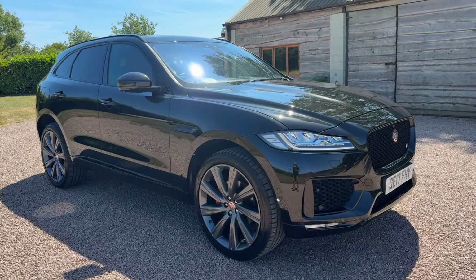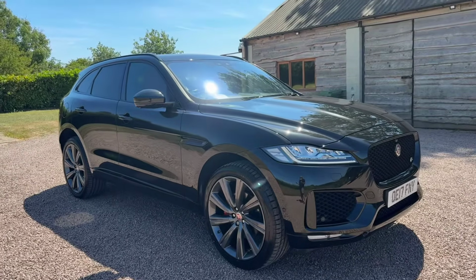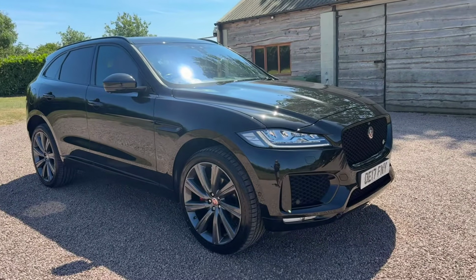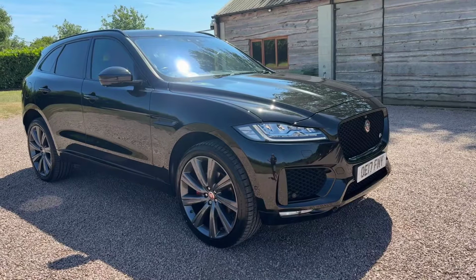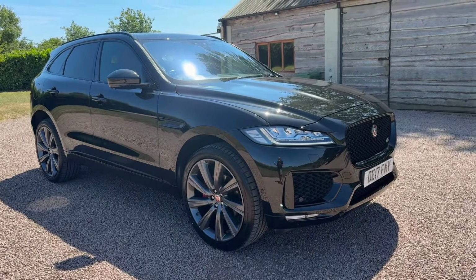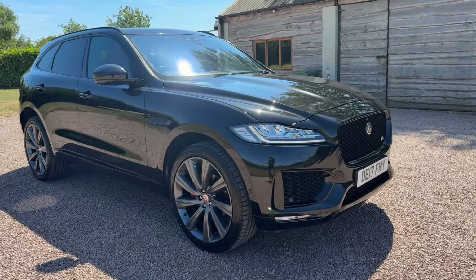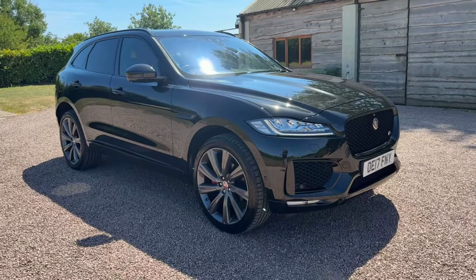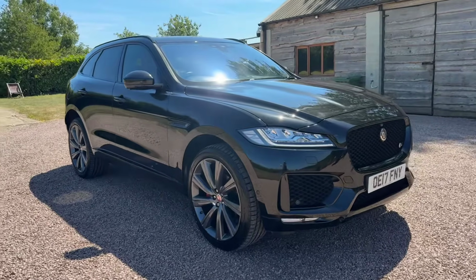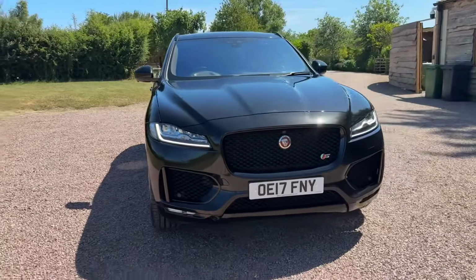So beautiful, brilliant black metallic, Santorini, whatever you want to call it, metallic black, F-Pace. Look at the shine on that. F-Pace, 3 litre D300 diesel, 3 litre V6S auto, all-wheel drive, Euro 6 start-stop. 44,000 miles, 5 services, 2 owners, and beautiful.